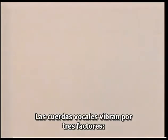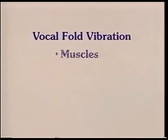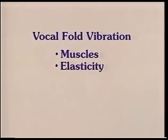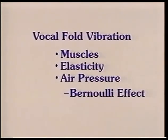The vocal folds vibrate because of three factors: muscles and their contraction, elasticity of the tissues, and air pressure, especially a principle called the Bernoulli effect. Let's first examine the Bernoulli effect, which was discovered by a scientist named Bernoulli.